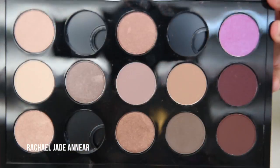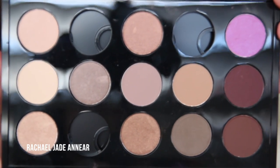I can't wait to wear that this coming autumn and winter. And then another one, it looks completely out of place with all these kind of neutral colours, is Stars and Rockets. This one has been on my wish list for a very long time, so I was really excited to pick that one up. So they are all the eyeshadows that I picked up.